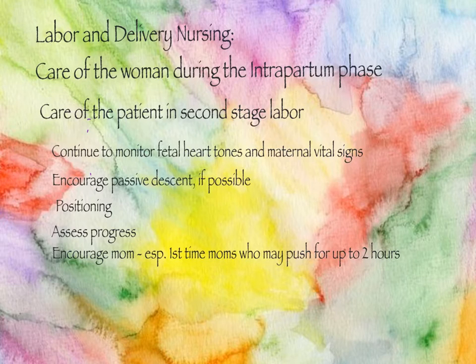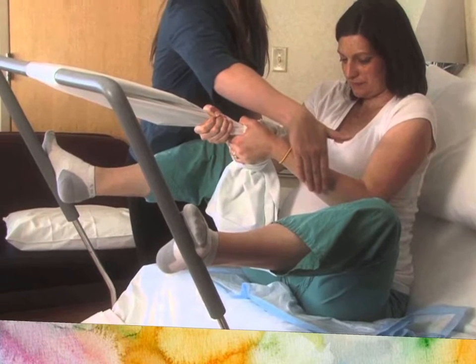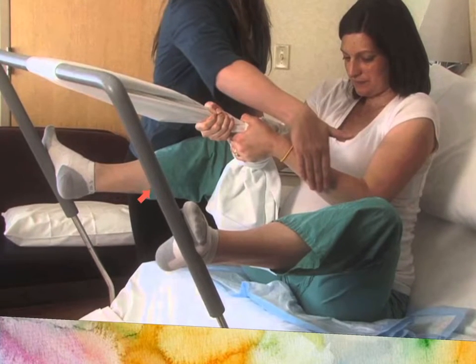Let's see if I can find some good pictures for you about second stage. Okay, so here's one. This is the use of the squat bar right there. Let me see if I can kind of point that out. There's like little holes down here, and then we thread the sheet through. I love this maneuver because it kind of saves your back.